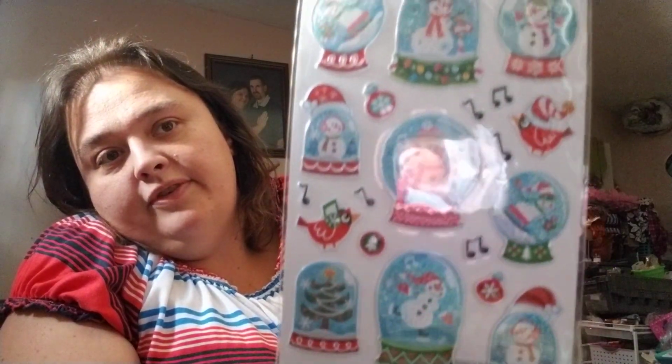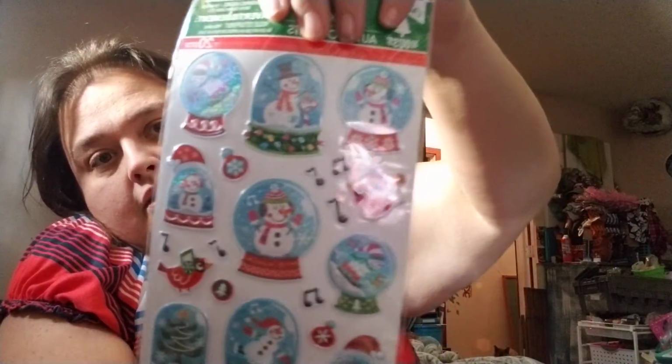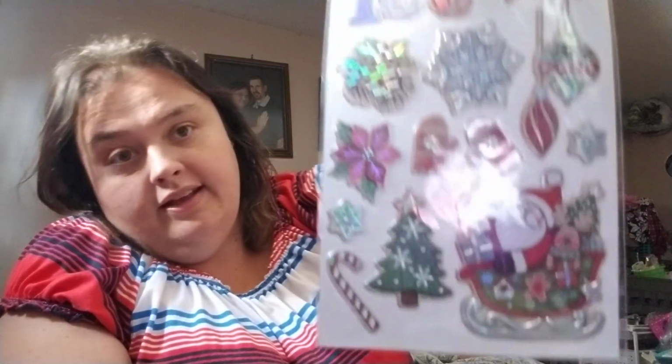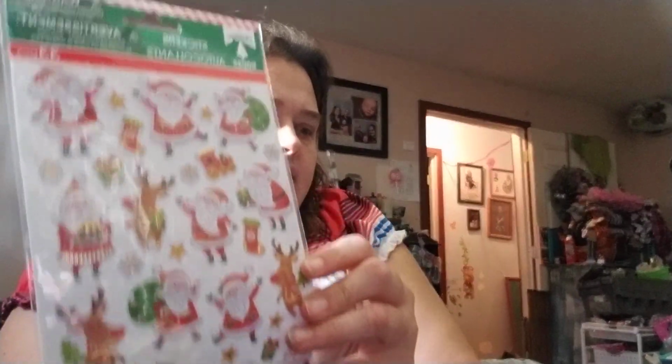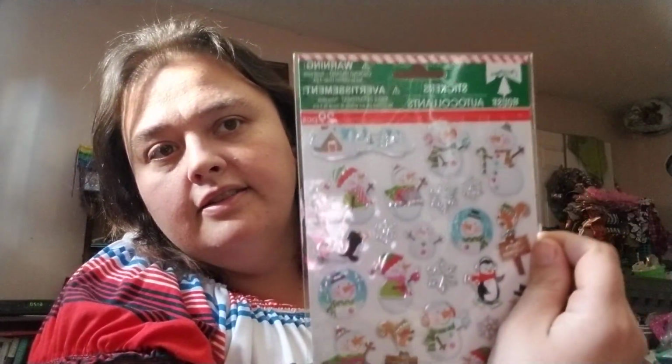And I'm doing this on my phone, so I do apologize. I like this one. It says Joy and it has Santa Claus. Let's go like this, see if you can see it better. A whole bunch of Santa. Stupid light. Santa Clauses. And then last but not least, I got some snowmen.